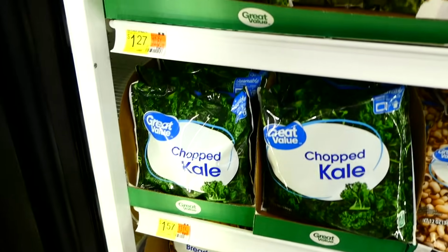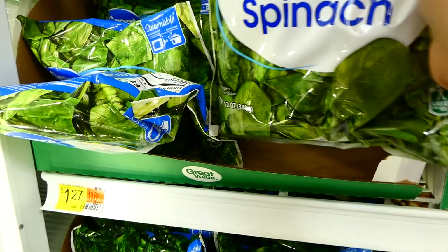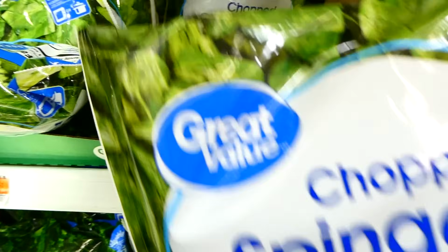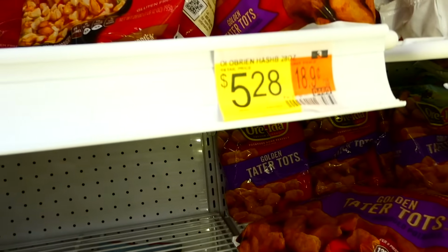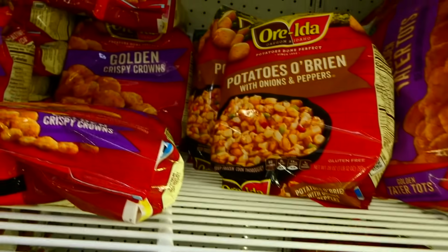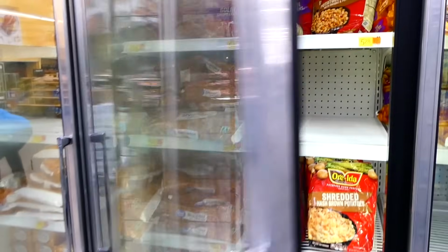So next I'm going to be grabbing a bag of frozen spinach. There's so much spinach in this bag because it gets either boiled or blanched first and then flash frozen so they could squeeze a lot of spinach in there. Now I'm going to be grabbing a bag of potatoes O'Brien, and as you see, the big name brand potatoes O'Brien bag for a pound of the potatoes O'Brien is over $5 for the bag.